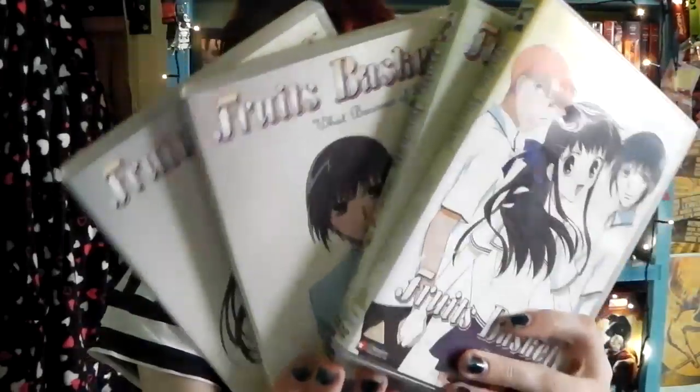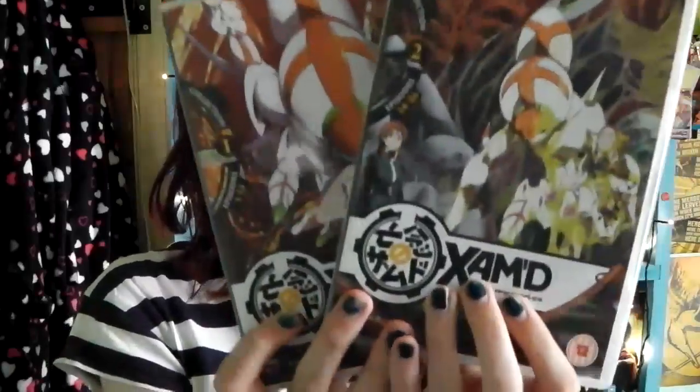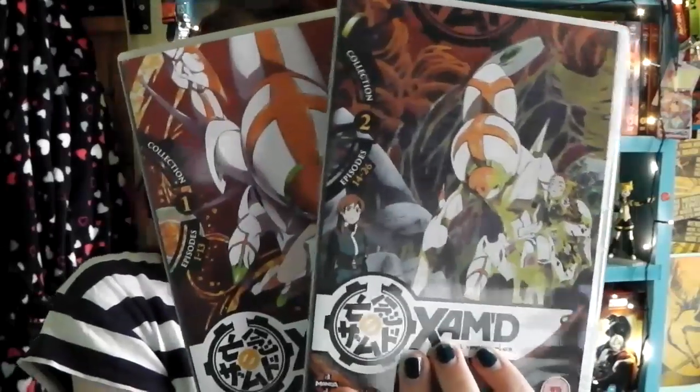Next is the entire series of Fruits Basket, and I actually bought volume 4 first, so this spine is different to all the other ones, and that bothers me. That's what it looks like. Next are both DVDs, or the complete collection of Zammed Lost Memories, or Bonen no Zammed, or whatever you want to call it.